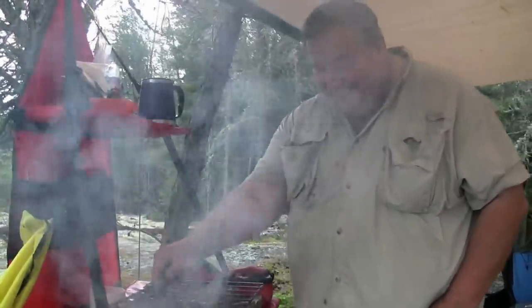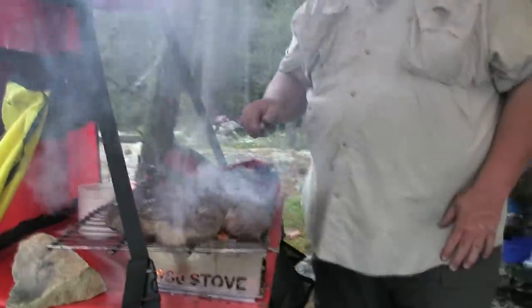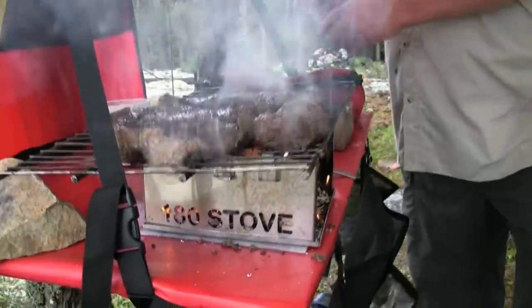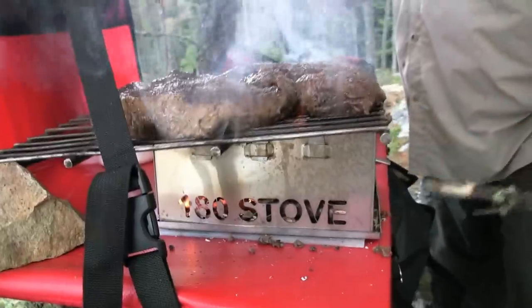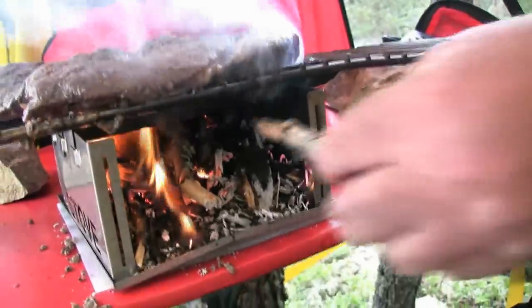Well, I'm just going to ask the next question. You're cooking steak on your Mason kitchen. What is the stove called? It's called the 180 stove, and it's all wood. It's got all stainless steel. Actually, it's a really nice design, and it has lots of airflow.